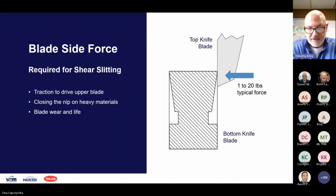So the top knife being mounted to a holder with a bearing is the traction blade, meaning you must have contact with the male and the female blade. So it only rotates relative to the friction or side force of the driven bottom. Side force, closing the nip on heavy materials. Heavier materials can cause the top knife to be forced away from the bottom, so you may need additional side load. So again, the principle here will be minimum side load to achieve the cut.